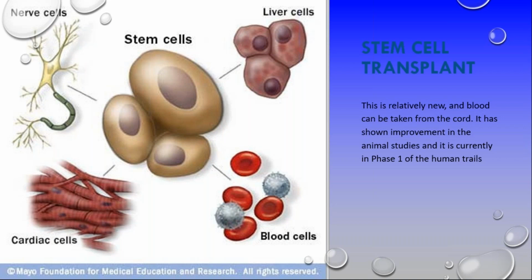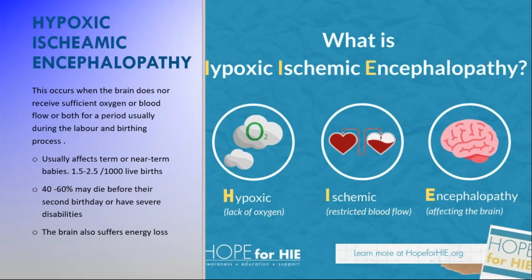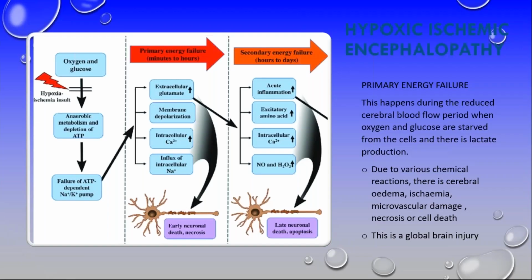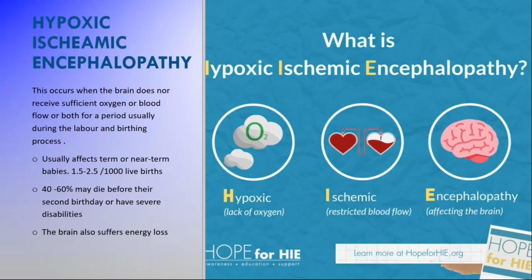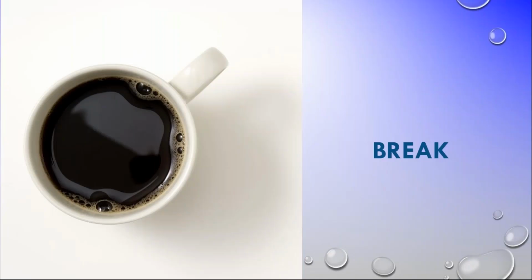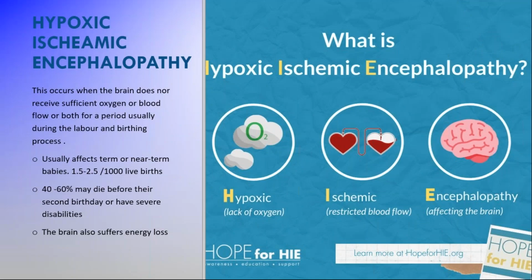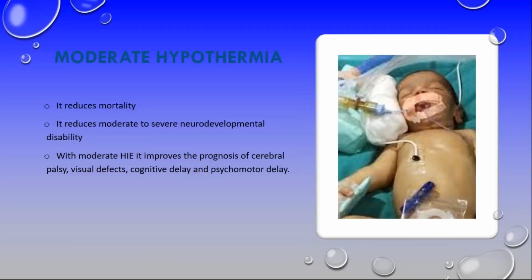What's going on here now? Sorry, guys. Let me just get... I don't know why it's reversing. Let me just sort this out. Oops, now it's gone all the way back. Sorry. Okay, so I'm sorry about this.